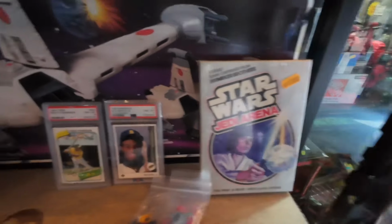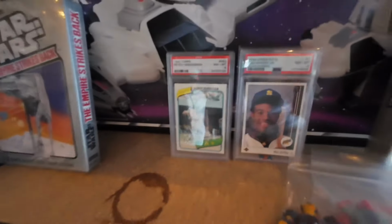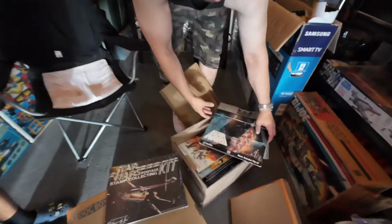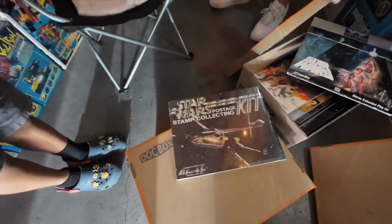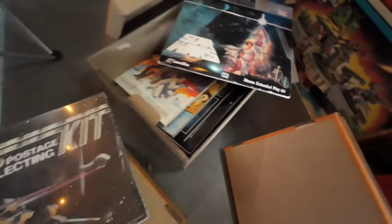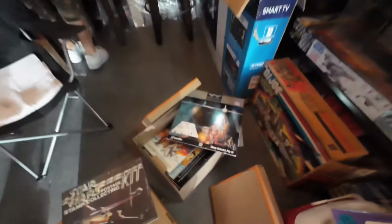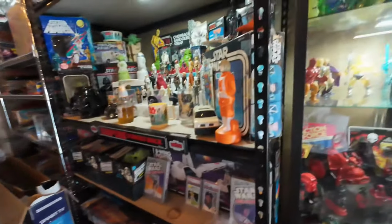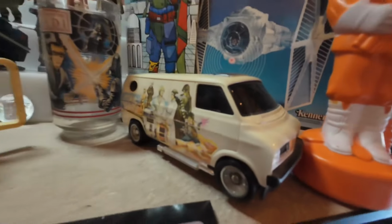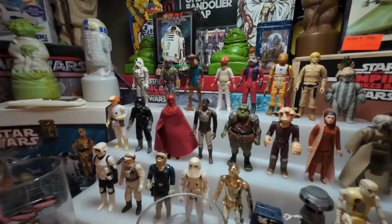That's sealed. We got the Ken Griffey Jr. rookie cards there. Laser disc, stamp collection, postage kit. That's sealed. Insane, the amount of vintage Star Wars stuff. Let's get a closer look at this shelf. There's the van. I had no idea they made so much.